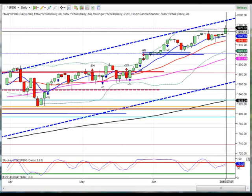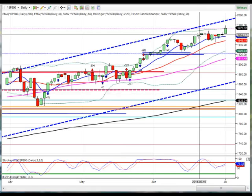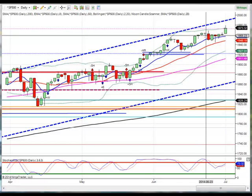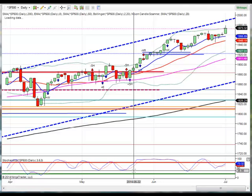There is the S&P. There's the breakout above essentially the consolidation above the 8 moving average into 1973. Looking for 2000 as an ultimate target. The support will be around 1965 as well. So everything looks good and strong.